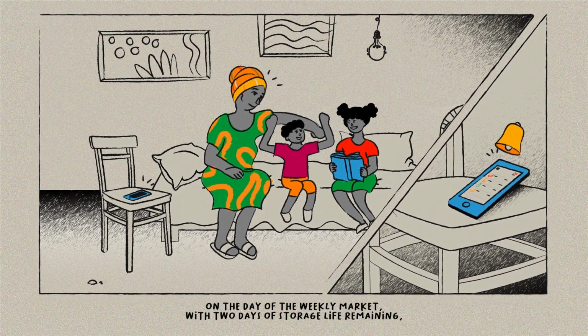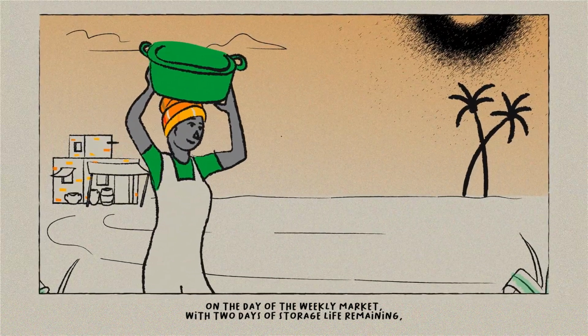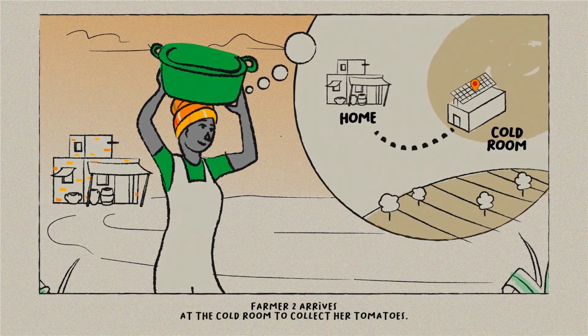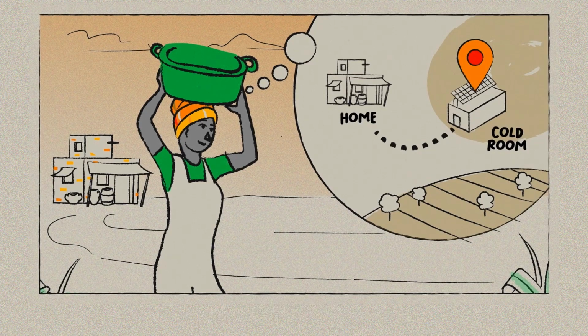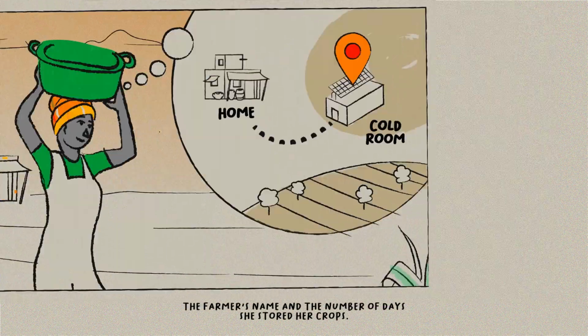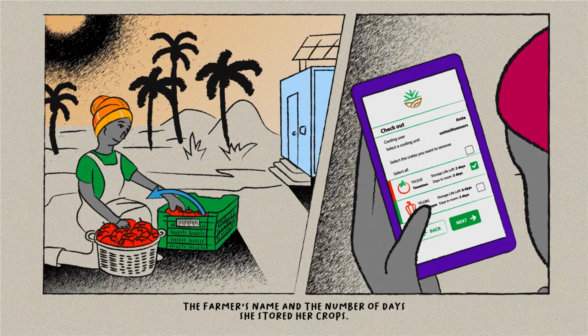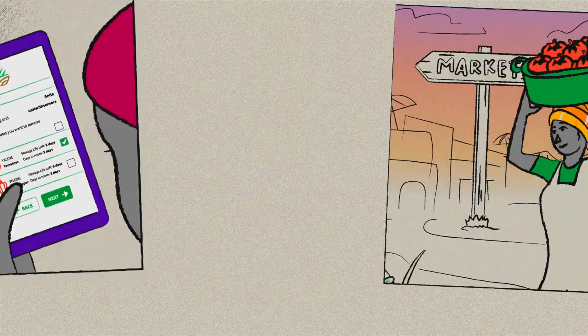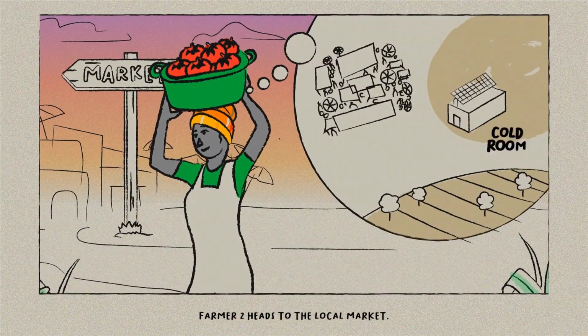On the day of the weekly market, with 2 days of storage life remaining, Farmer 2 arrives at the cold room to collect her tomatoes. The operator checks the farmer's name and the number of days she stored her crops. She is charged a nominal cooling fee per crate per day. Farmer 2 heads to the local market.